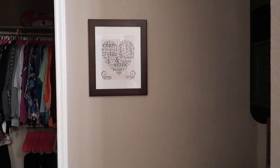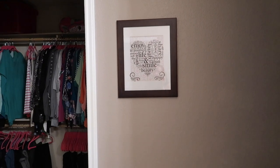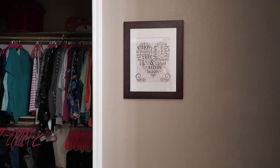Great hack if you have a random picture frame like I do hanging up that doesn't have any pictures in it. There you go.